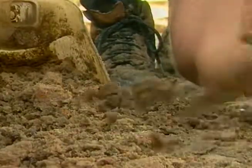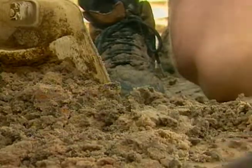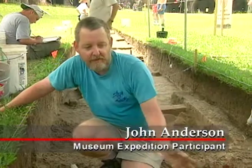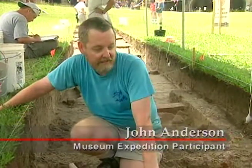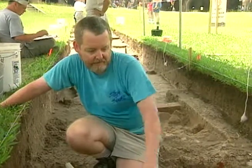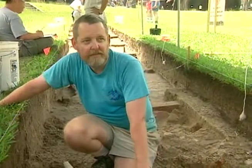Archaeology is a dirty business, but no one here seems to mind. It really clears my head, and you're so focused on what you're doing, and if you love history, you're literally feeling history. Right before lunch, I found a thermometer right here, and we think it's the Civil War era.